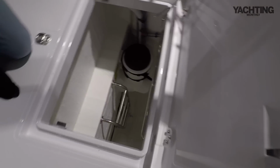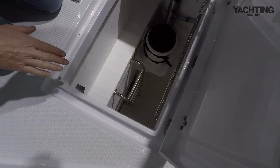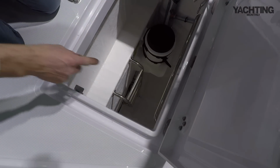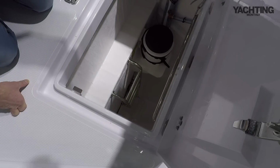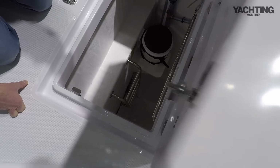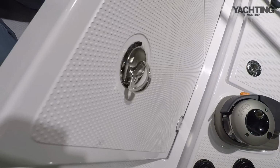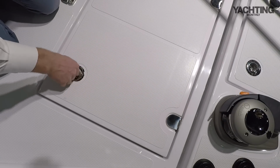Right, so you can see here we have an absolutely cavernous locker that is hull depth, hence the ladder going down into it. You have got this little bar that you can tie off your fenders to so you don't lose them and have to scramble in after them. But you could easily put in 2 or 3 spinnakers, probably a dozen or so fenders, and still have space in there. I reckon it's huge.